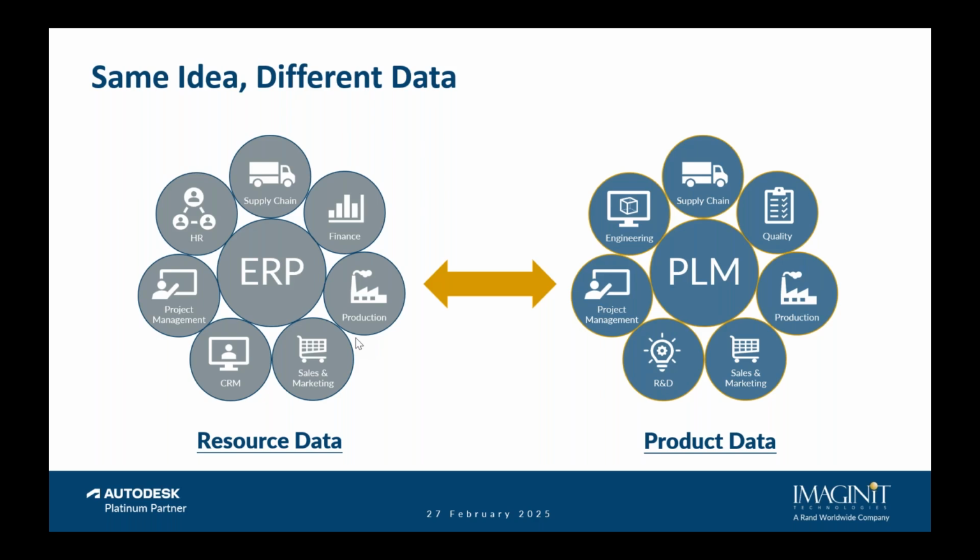When ERP and PLM aren't working together, there'll be duplicate data entry, with staff wasting time manually entering bill of materials, which can increase errors. There'll be mismatched versions if manufacturing is working on an outdated design. What impacts does that have? And overall, just siloed teams. If your resource data and your product data aren't speaking and working together, your procurement, supply chain, and production will struggle to accurately perform their jobs.